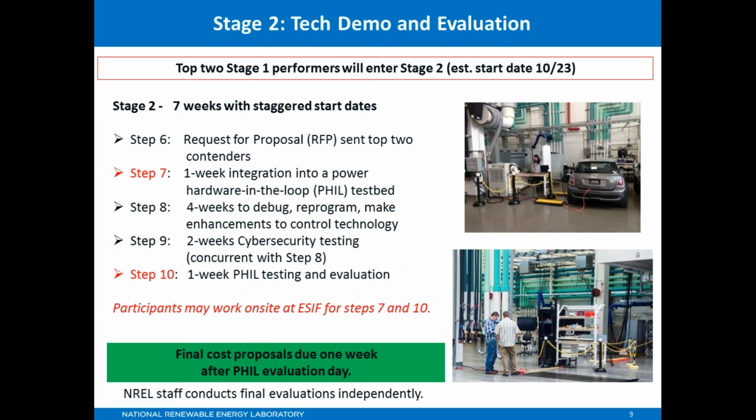Also during this time, Irfan's group will be taking the controller into the cyber physical test bed and doing some extensive testing on the controllers. But he promises me he will do nothing malicious to them.